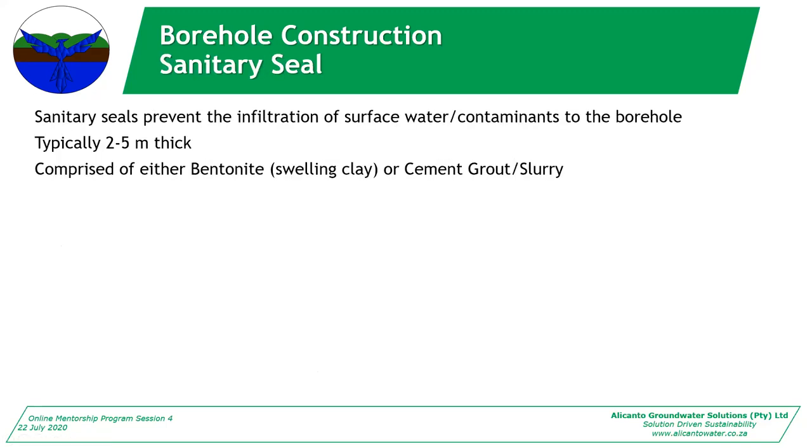And then the final step is a sanitary seal. Your sanitary seal just prevents the infiltration of any surface water or surface contaminants into the borehole. Typically, we do a 2 to 5 meter thick sanitary seal. Where there's no obvious surface contaminants, 2 meters is fine. But if you're near a pit latrine or a stormwater drain or something obvious that can contaminate it, you'll make it a bit thicker, sort of 5 meters. You make it with either bentonite, which is a swelling clay, or a cement grout or slurry. You just mix a whole bunch of the drill chips with cement and pour that down the hole to solidify.